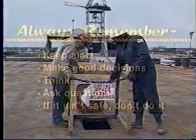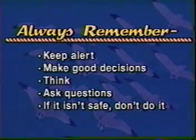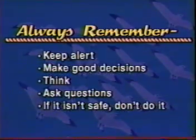Always remember these important points. Keep alert. Make good decisions. Think. Ask questions. If it isn't safe, don't do it.